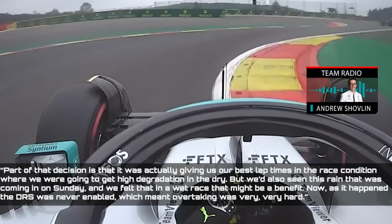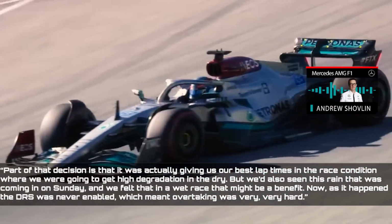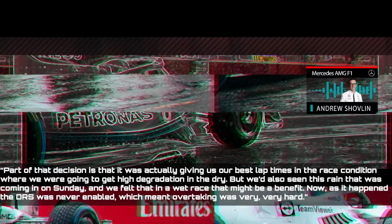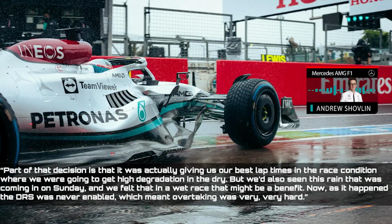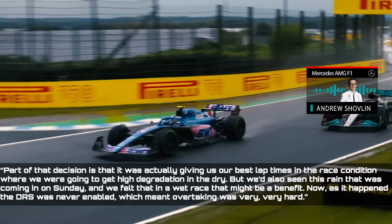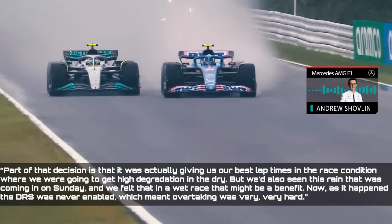Part of that decision is that it was actually giving us our best lap times in race condition, where we were going to get high degradation in the dry, Shovlin said. But we'd also seen this rain that was coming in on Sunday, and we felt that in a wet race that might be a benefit. Now, as it happened, the DRS was never enabled, which meant overtaking was very, very hard.